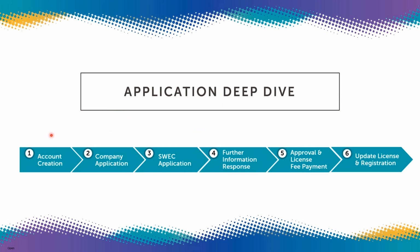These are the steps that you will take once PLMS is live and rolled out to you. The first thing you will need to do is create your PLMS account. From there, you can start your renewal process by submitting your company application, followed by your swag application. If, after submission, more information is required, let's say your technical person is not meeting the requirement or experience required for the MTR, then you will be notified and asked to provide it in step number 4, further information response. Otherwise, once your application is approved, you can proceed to pay the license and download your license certificate.